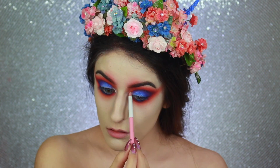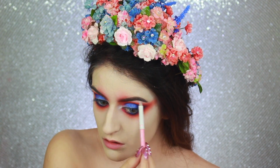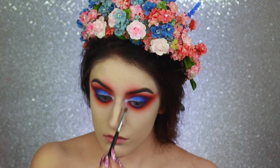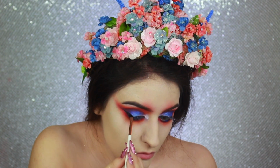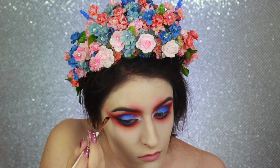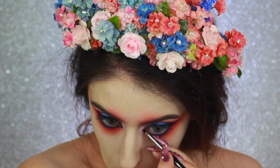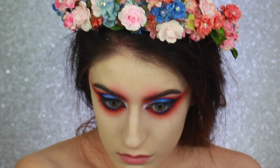On my inner corners and brow bones, I'm prepping with a cream shadow, then applying Makeup Addiction Cosmetics Blue Sky Pigment. For my wings, I'm using a black gel liner from OPV and the Dose of Colors angled liner brush. For my inner corner wing, I'm using a Sephora number 32 brush. I just picked it up last week and I'm loving it for detail work.